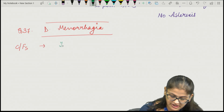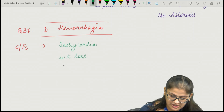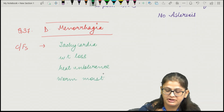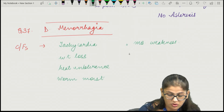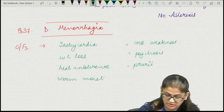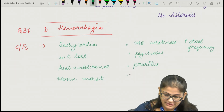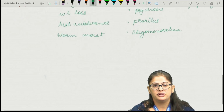There is tachycardia, there is weight loss, there is heat intolerance, the skin is warm and moist, there may be muscle weakness, occasionally or rarely there may be psychosis, there may be pruritus, there may be increased stool frequency, and there may be oligomenorrhea in case of hyperthyroidism.